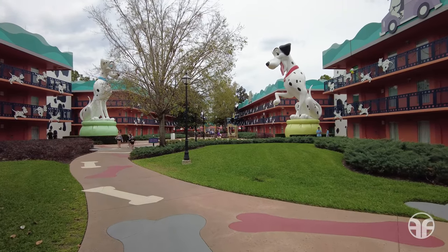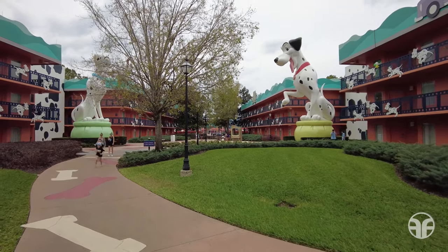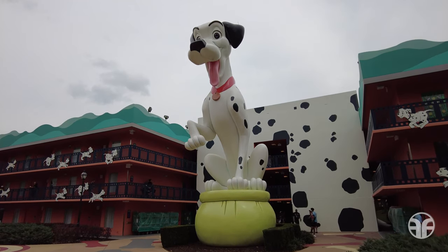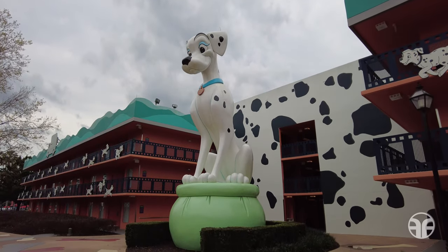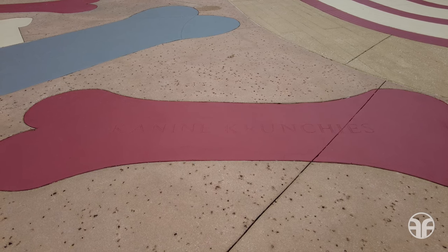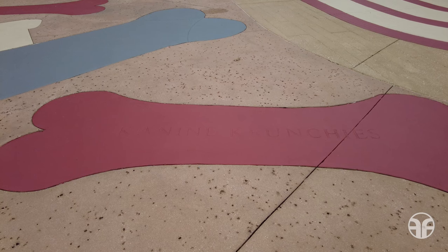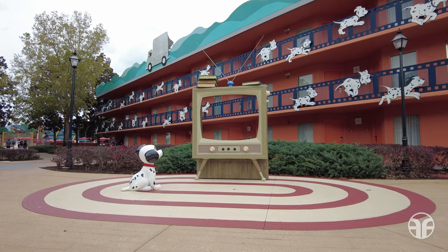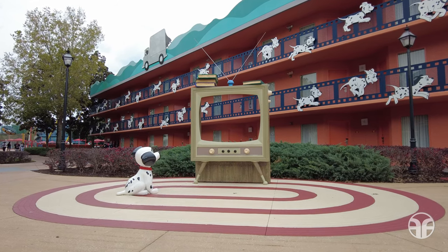Surround yourself in a hotel that salutes the legends of Disney films, like the dotted pups of 101 Dalmatians with the whimsical, larger-than-life decor. For example, the 40-foot-tall Pongo and 35-foot-tall Perdita here in the 101 Dalmatians area. In the pavement below is a dog bone with the words that are stamped Canine Crunchies. And over here is another photo spot with a Dalmatian puppy, presumably watching the Canine Crunchies commercial on the vintage TV.